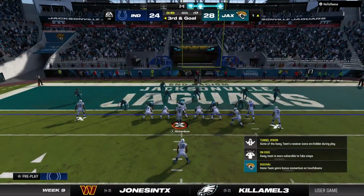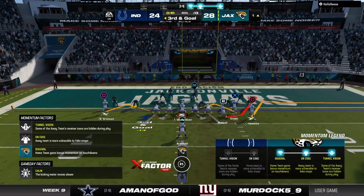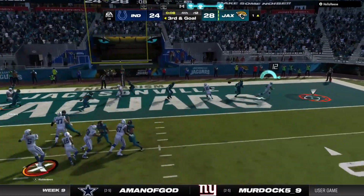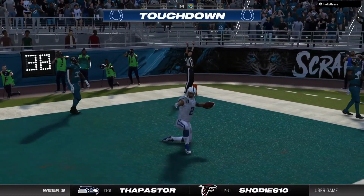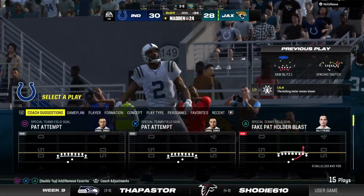This crowd doing all they can. Here's 3rd and goal. Back to throw. And he's got it. It's caught for a touchdown. And they have taken the lead here in the final seconds.